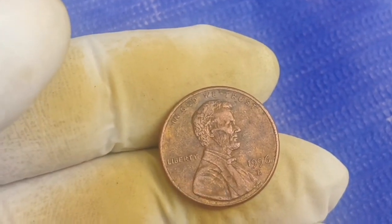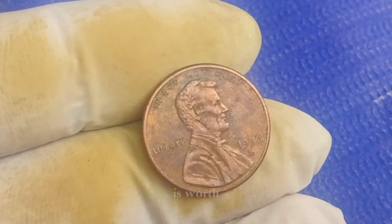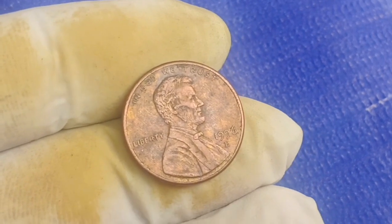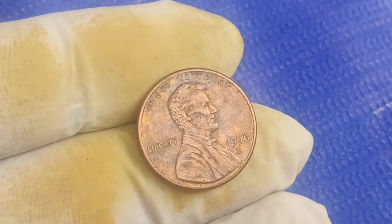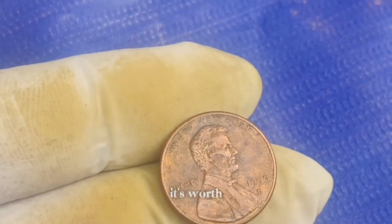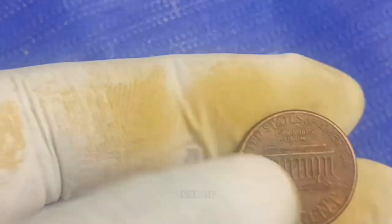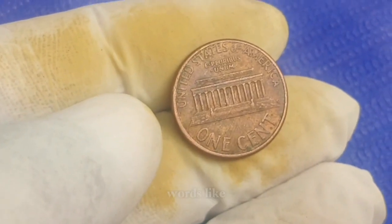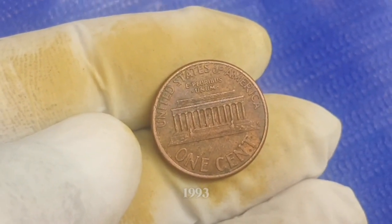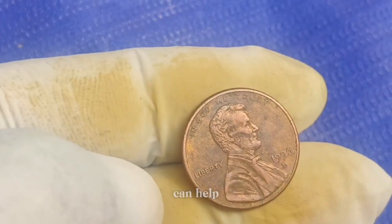Section: How to determine your coin's value. So, how can you tell if your 1993 penny is worth something extra? First, check its condition. If it looks uncirculated or has unusual markings, it's worth looking closer. Inspect the coin closely, look for any doubling in the text or design, especially in words like Liberty or the year 1993. A magnifying glass or a jeweler's loupe can help you see details.